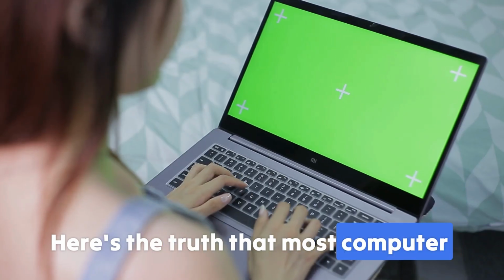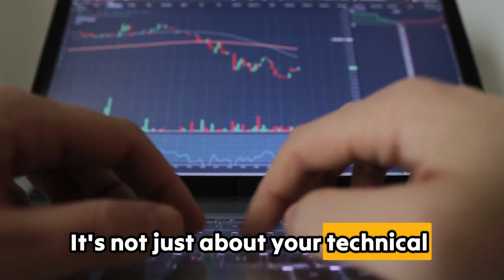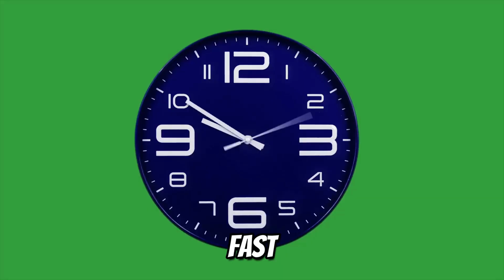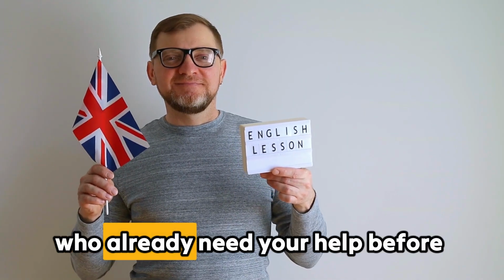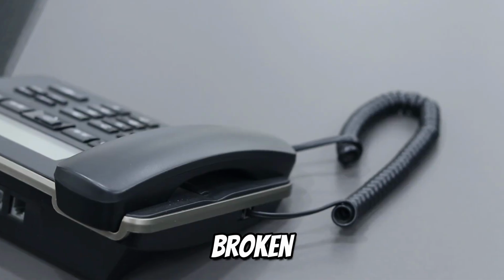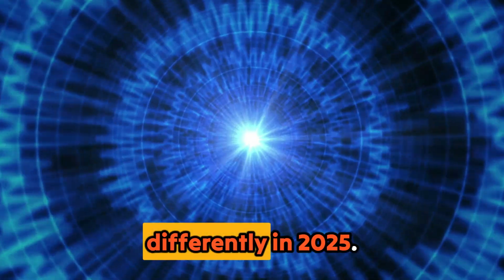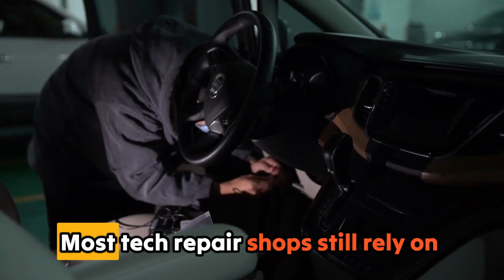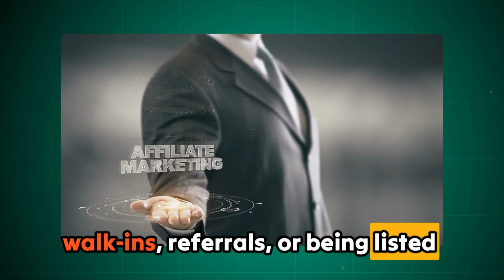Sound familiar? Here's the truth that most computer repair professionals don't hear. It's not just about your technical expertise. It's about how fast, how smoothly, and how smartly you can reach people who already need your help before someone else does. Let me show you what's broken in most repair businesses and what successful ones are doing differently in 2025.